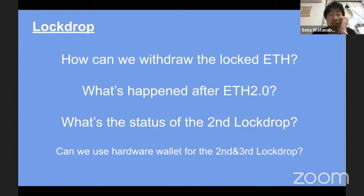So my last question regarding Lockdrop is, can we use hardware wallets for the second and third Lockdrop? All right, it's a good question. It's kind of a continuation of the previous question. For the Ethereum Lockdrop, it will be going through a browser extension, a light client. So if the light client supports hardware wallets by default, for instance, MetaMask supports hardware wallet integration, then yes, if you're using MetaMask to lock Ether for your Lockdrop, you can use hardware wallets. For Bitcoin, as I mentioned, there will be some manual inputs involved, but the team is trying hard to optimize it for hardware wallets as well to ensure that it actually works. But yes, you're able to use it.